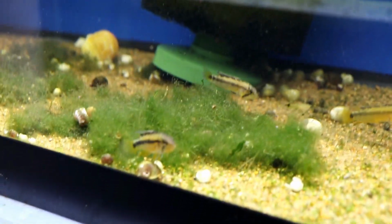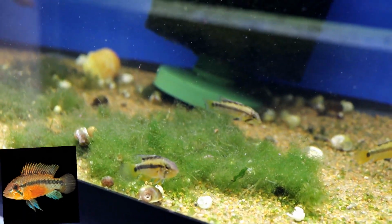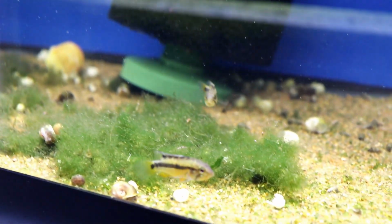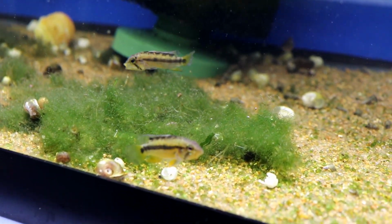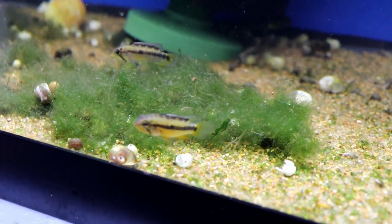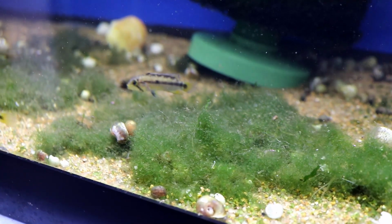Then last but not least, we have the Apistogramma Sunset. A lot of these guys are hiding in there. There's a few on top there also. But I think there's about 30 of these guys in here. And as usual with all the different Apistogrammas I carry, they almost always come in this size, so they don't have hardly any color. It's impossible to tell male from female. But when they grow up, they get really beautiful.